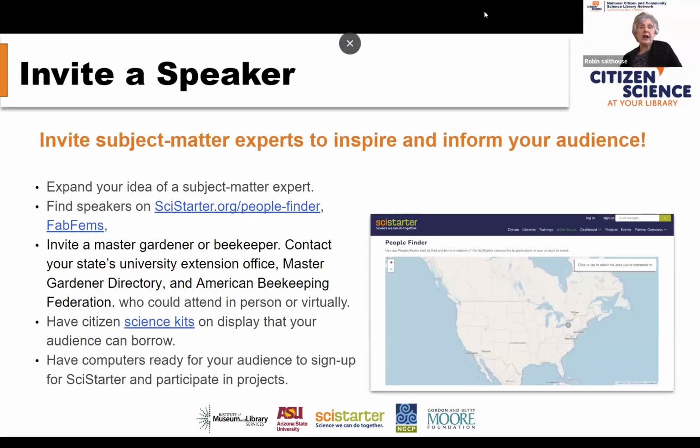And as you just saw, you can bring in a subject matter expert. And again, you want to do this with plenty of time, because as you just found out, people involved in beekeeping probably won't have the time as the temperature warms up and their lives are buzzing. Also, we have an opportunity on SciStarter. The People Finder allows you to reach out to project specialists or project leaders who actually are doing research in your area. So through the People Finder, see if you can find somebody who would be willing to come in and talk about their project, or projects in general that benefit from citizen science.